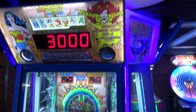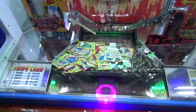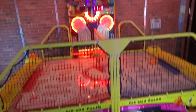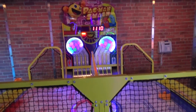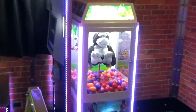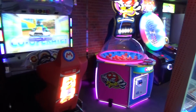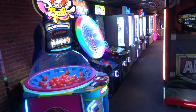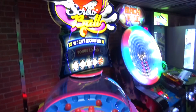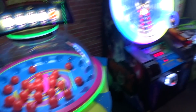Like, I have not seen this DC Superheroes slider style game that's very similar to the Wizard of Oz one. Pac-Man Smash is a wonderful game with a crazy multi-puck drop. And look how adorable Monkey Business is. That's adorable. Oh man, and you think it's done? It's not. Again, new games. Obviously this is a new ship, but it smells new in here. I'm excited to play this one later. Screwball, I've never heard of that.